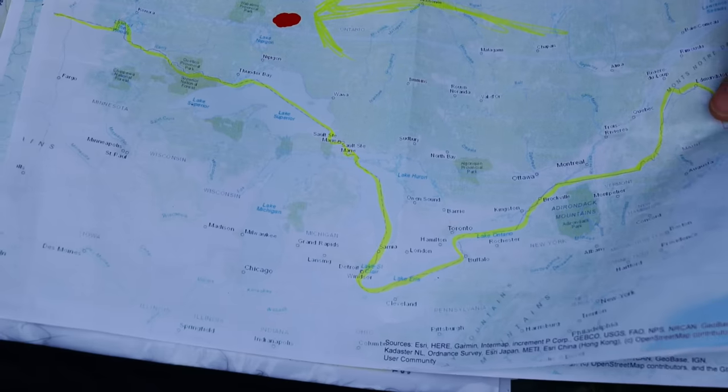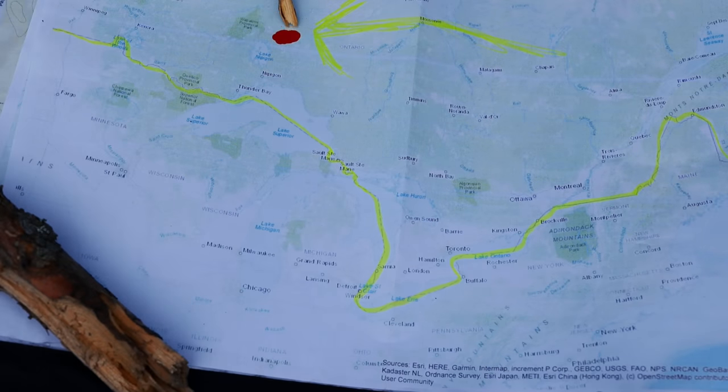And here's a much broader look at the route. This is our route up here in Northern Ontario, Canada. Toronto down there, Minneapolis, Chicago for reference. Beautiful country up here.